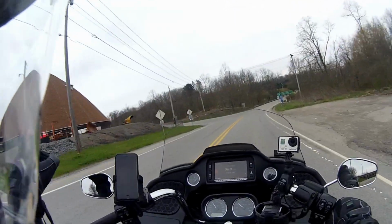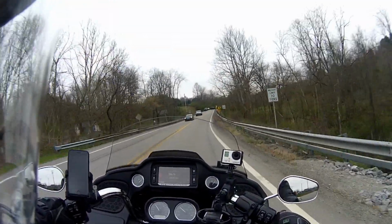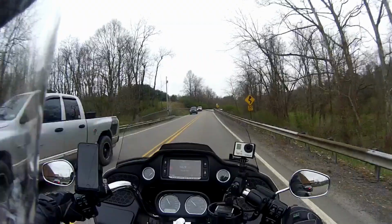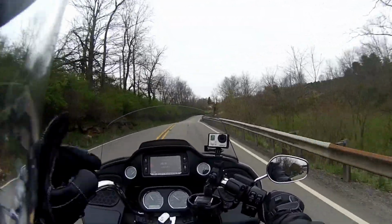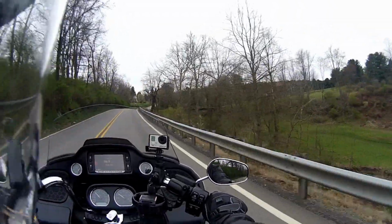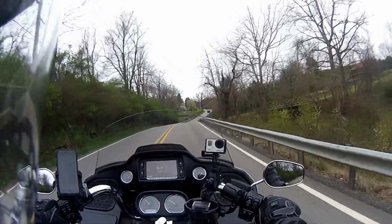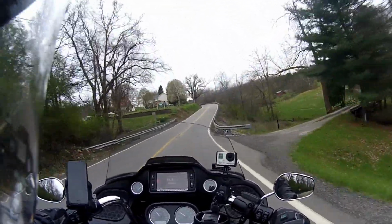There's Washington, PA on 70. I'll be going that way to take the interstate home. But I'm not much of the interstate guy, so I'm going to take this road right here. We are on 221 South. Now, I can tell you I'm coming out of Taylorstown, and I'm heading for Prosperity is where I'm riding at right now. So that's the direction the bike is pointed in.